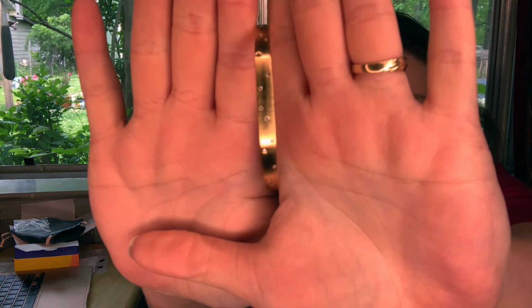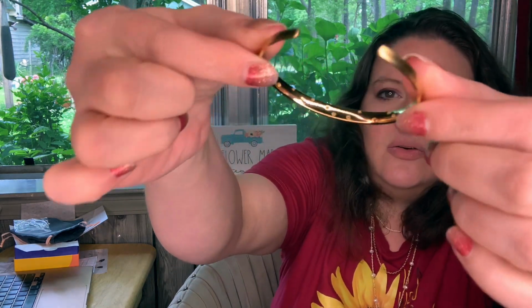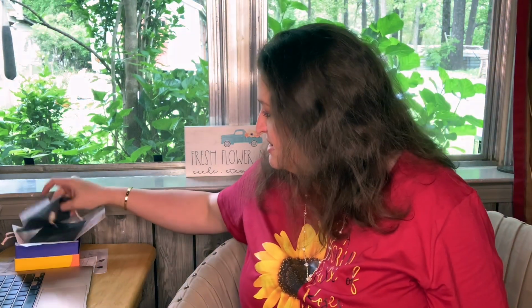I want to keep opening this up, and I have to show you what I put on. I don't know if y'all can see this really well. Can y'all see that? It's kind of got little, I don't know if it's studs or a little cutout. It looks like there's studs or something in there. I can't tell. It's pretty. I think that's cute. Y'all, why is this thing not cut off? This is the Aster Brier cuff in gold, $46. The retail price is $55.